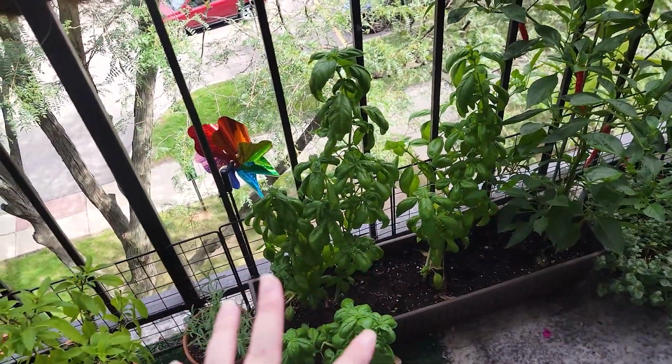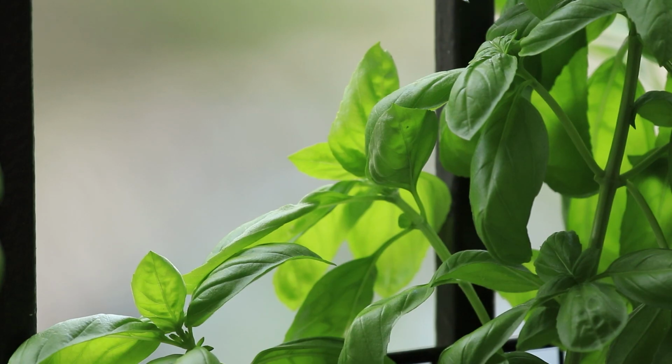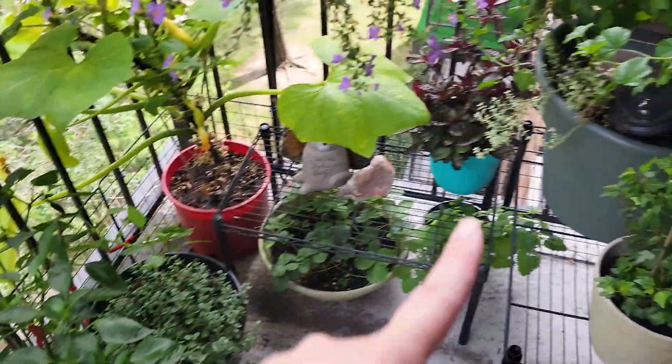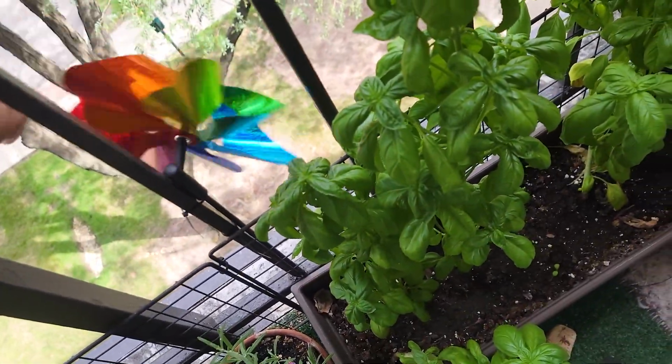I got excited about planting things from seed this year, and I just sort of overdid it. So I don't need that much basil, but it's just living its life. So that's rosemary. I think that's thyme right here. And then I have my little deterrent to keep the birds from pecking at my food.